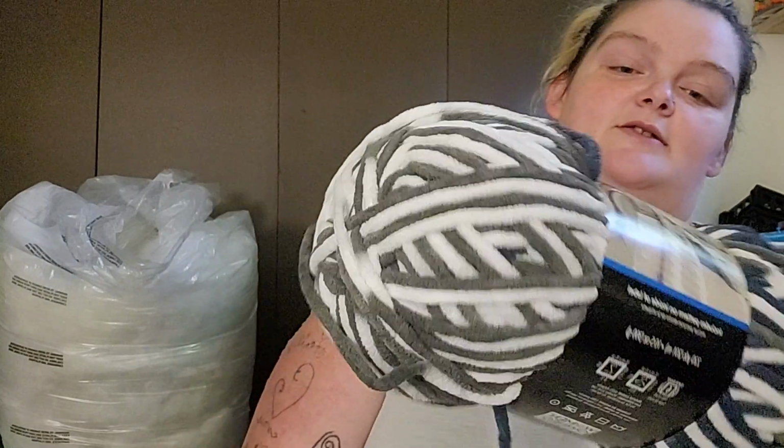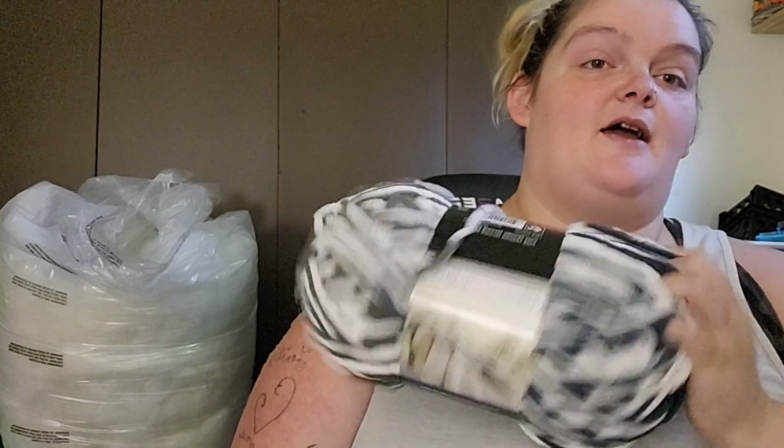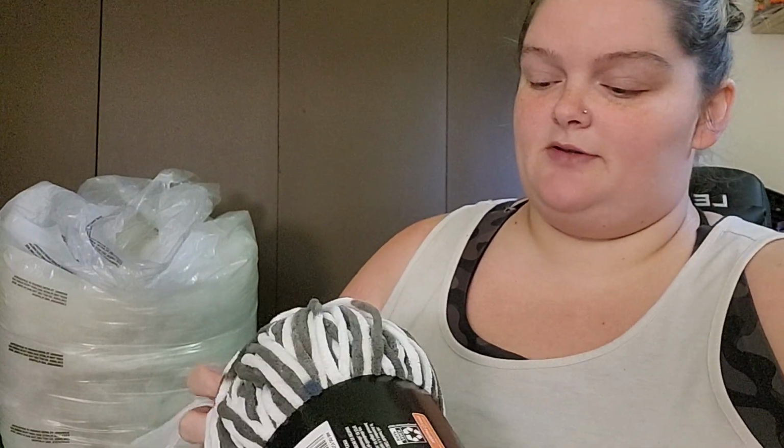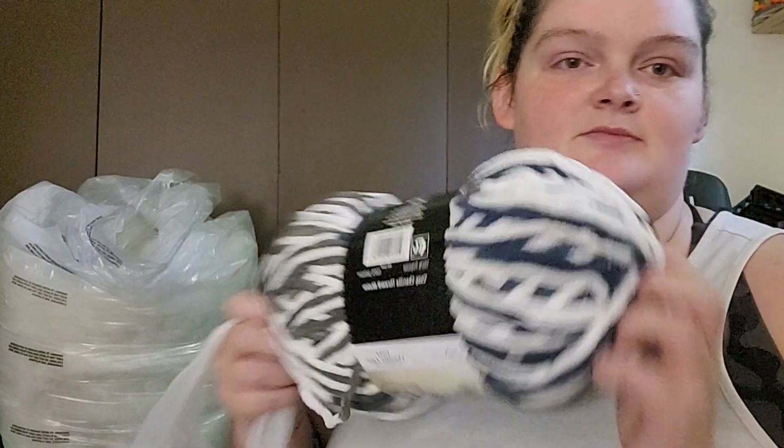And then I got Mainstay. They didn't have any burnout variegated whatsoever. They were all solid colors for the burnout blanket. But they had 2 of the variegated blanket yarn for Mainstay, so I bought it. I'm not one of those people that has to have a brand.